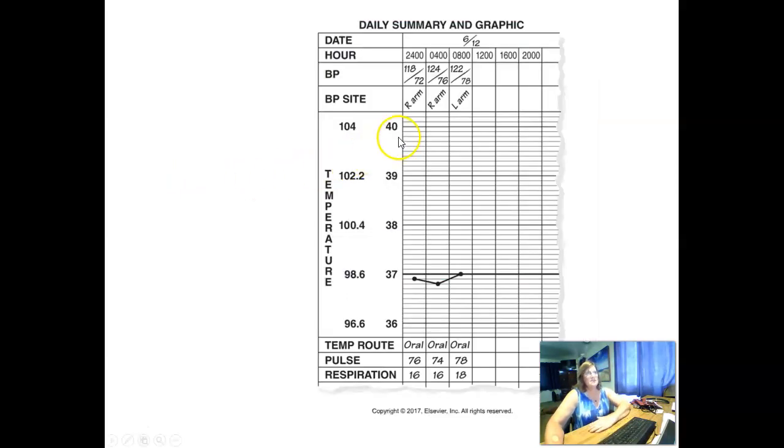Now, some places still do kind of old-school graphing for their vital signs. Not too many do that anymore, but the date goes up here, and then there's usually increments of every 4 hours. There's a place for you to write your blood pressure. So you see how it's 122 over 78. So systolic over diastolic. They took it in the left arm. They put the temperature. So our temperature was 98.6. They put a dot on it. And then what they do is they graph it from the previous one. So you can kind of tell if it's going up or down or just kind of staying fairly consistent.